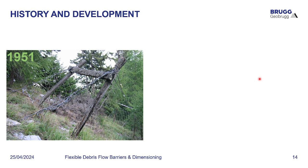The idea with these early snow nets was to put defense structures in the start zone so that if you could keep the snow in place all winter long, it wouldn't mobilize and take out whatever's below it. So if you keep the snow up there all winter, then you won't have avalanches below there. So people can live safely near these avalanche chutes.